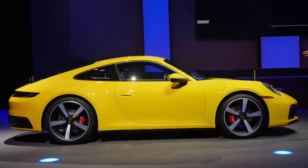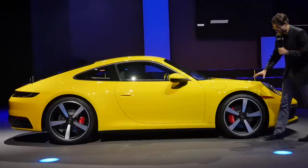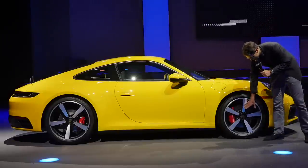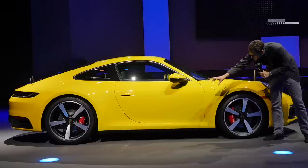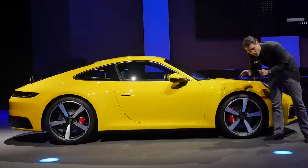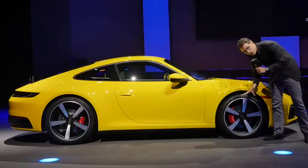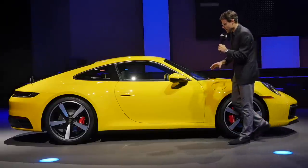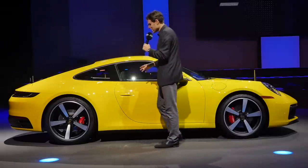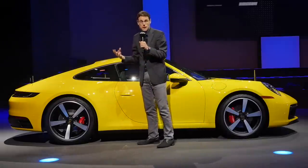Wow, this is a delicious side profile, isn't it? Also with those retro style rims here. In the biggest trim, again, 20 inch front, 21 in the rear. The entry models, however, will come with smaller rims first. But I would love to take those retro rims, maybe not with a yellow color here, but with a bright blue, the Miami blue, for example.